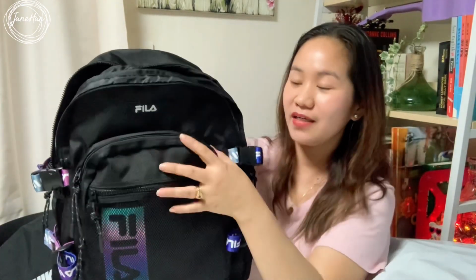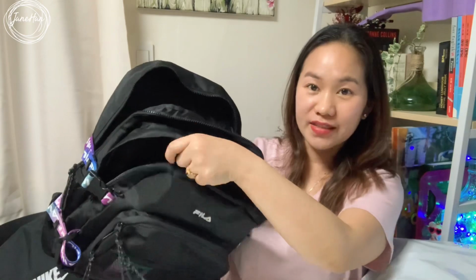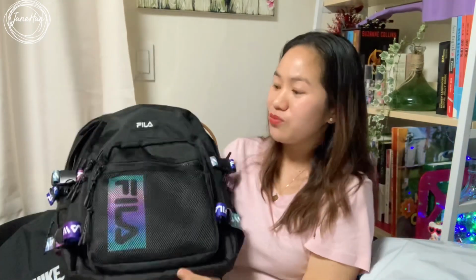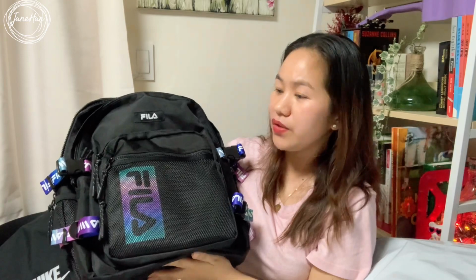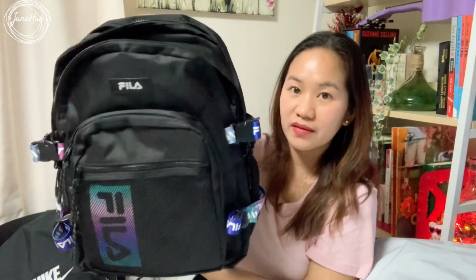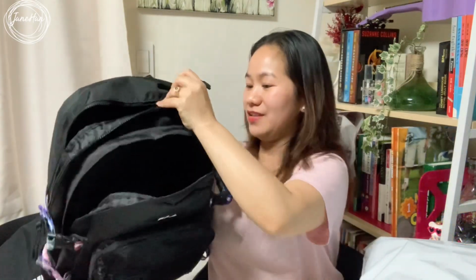So this is, I believe, a perfect school bag sa like older kids. She can continue using this for the next 3 years hanggang sa graduate siya ng elementary school, and I believe pwede pa niyang gawing parang travel bag ito later on. Actually, I would love to use this myself.